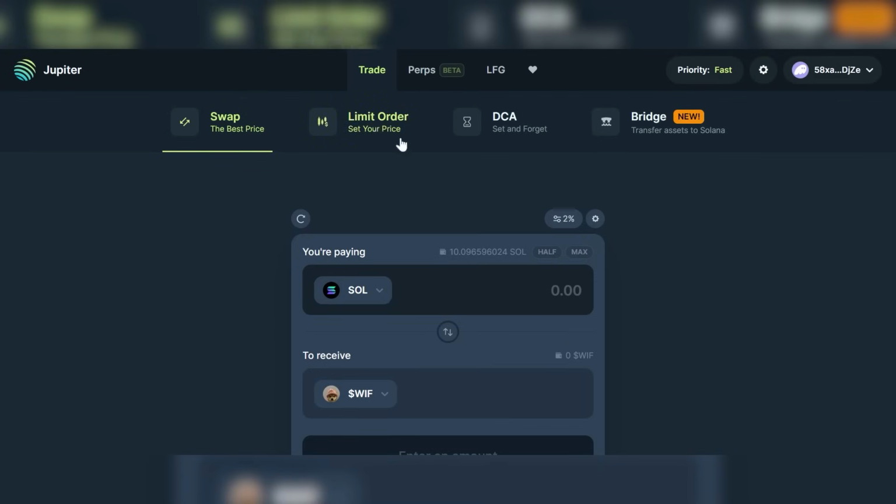Simple swaps are market orders, meaning that we're trading at current market rate, whatever that happens to be right now. That's the easiest method, but Jupiter also lets you do more. It lets you place a limit order, and to do that, you guessed it, we click on where it says limit order.